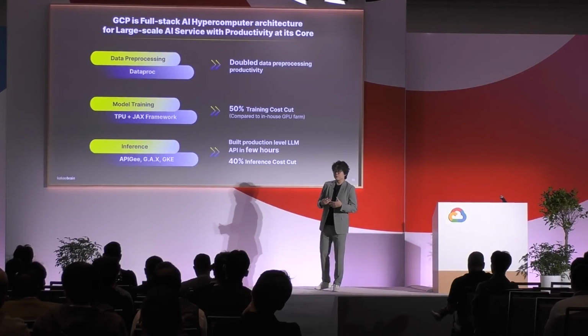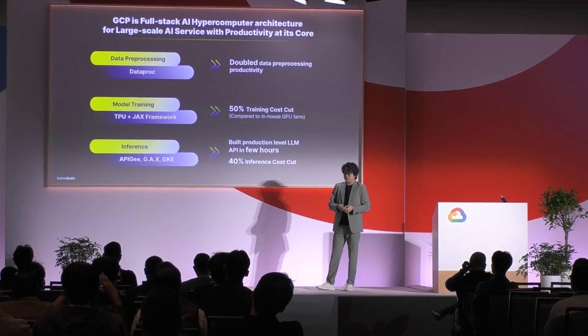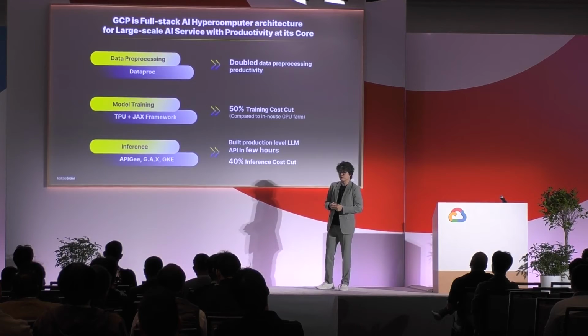And for the inference, we use a various mix of GCP platforms to quickly release our language model for internal usage. It's incredible because it just takes a few hours to make a production-level API for a language model. So this kind of productivity boost is the exact thing we want to bring into the market.